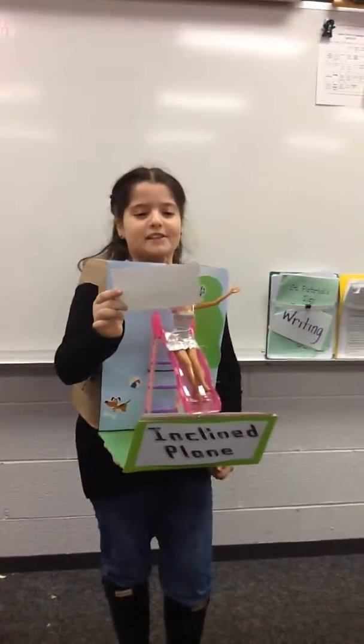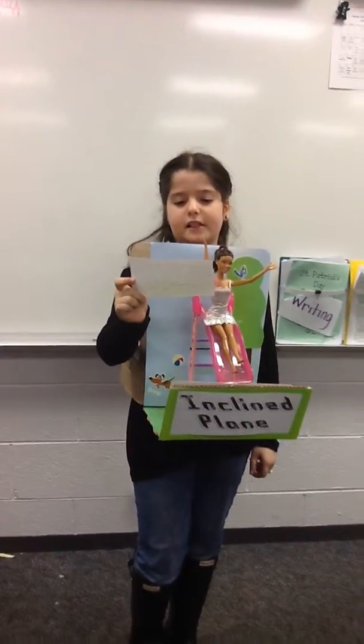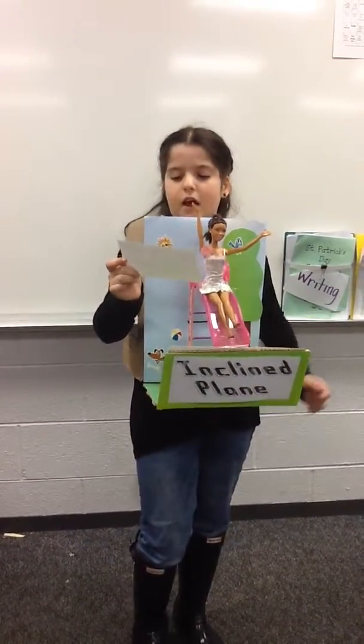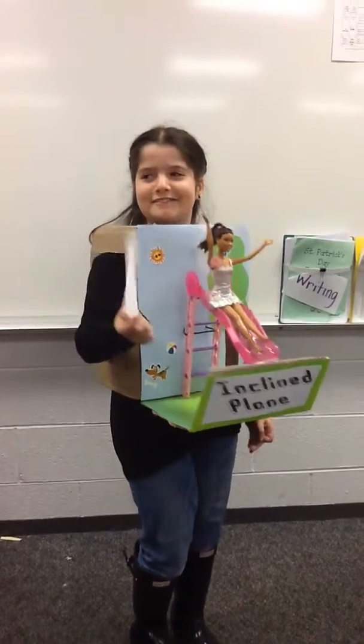Oh, I just hurt myself because of a slide. A slide is an inclined plane. An inclined plane is a sloping surface which allows an object to be moved from one elevation to another with less effort than lifting. A ramp is an inclined plane. Oh, now I know why I got a splinter sliding down.